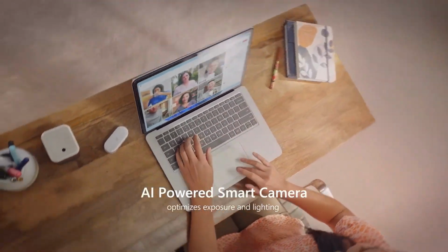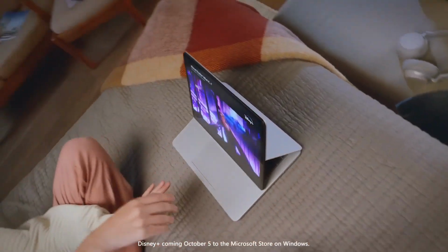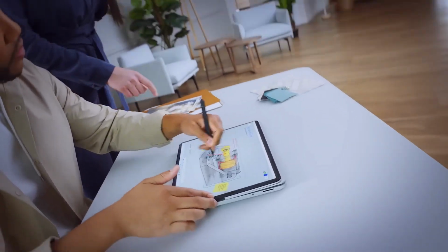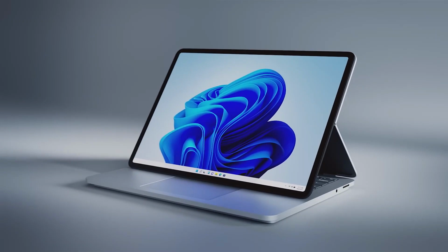Our test model had an 11th generation i7 CPU, NVIDIA GeForce RTX 3050 Ti graphics card, 32 GB of RAM, and a 1 TB SSD. However, connectivity is a tad lacking with only 2 Thunderbolt 4 connections and a headphone jack.